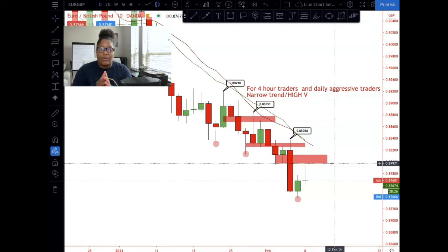Because she's been in a tight range, but she has been trending very narrowly, this is when my lower time frame traders are going to shine. See, me as a swing trader, I need space in between my pullbacks so that I can make the money the way I like to make my money, so I don't have to drop down to the lower time frames.